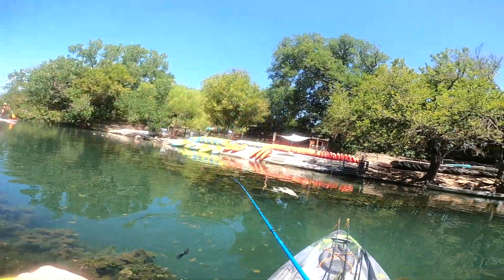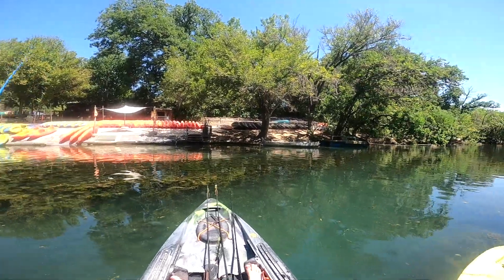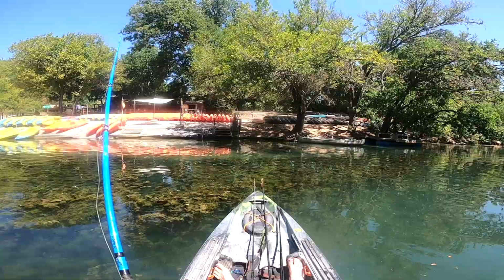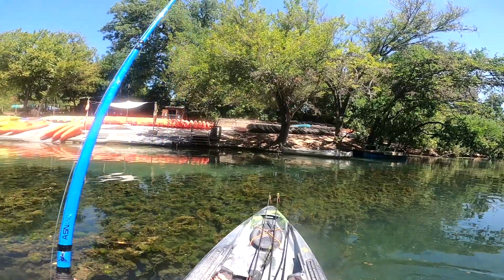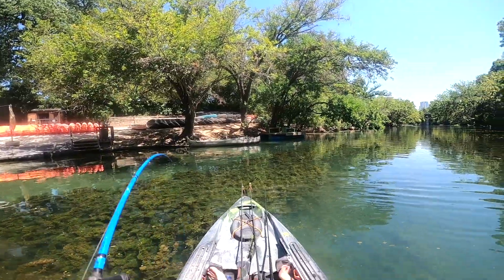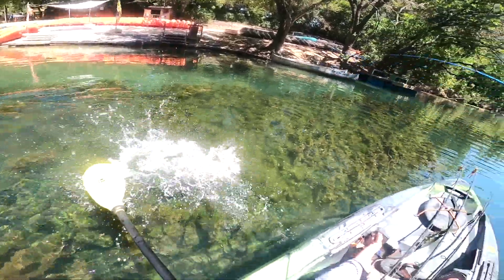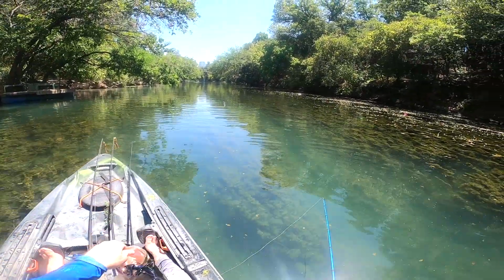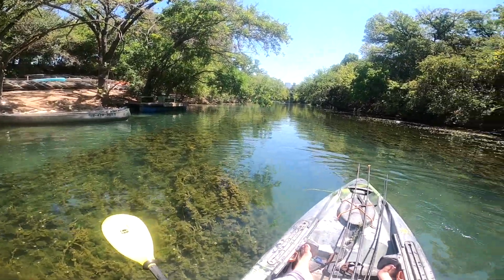Let's get after it. Good. Look at that. Another big one. Hell yeah, I'm getting on them, y'all. Holy moly. That's a 3-pounder. We're getting on them, y'all.